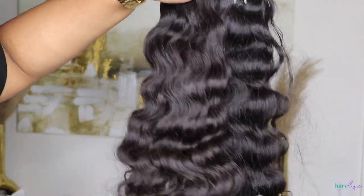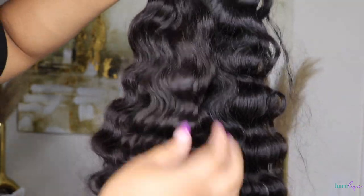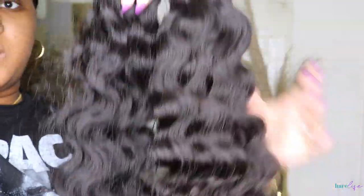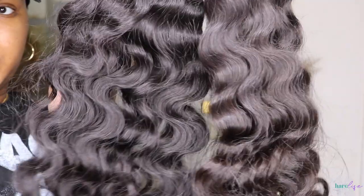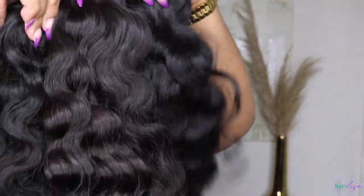Okay, y'all, so keep in mind, when you're purchasing raw hair, especially authentic raw hair, the curl pattern, the color, the texture will all vary. So I'm just showing you guys a variation right here. And I think I picked up one more bundle just to show you guys. One of them was like a lighter brown, one was a medium brown, and then one was a darker 1B color. This is what you get when you order raw hair.